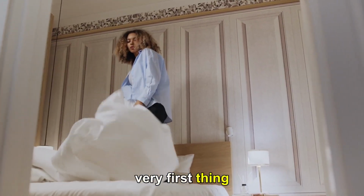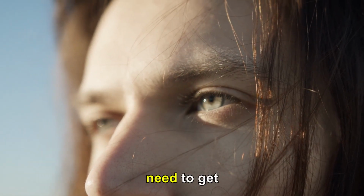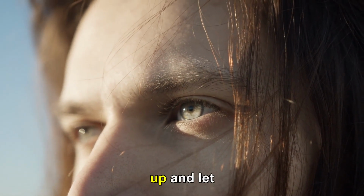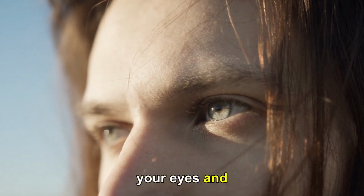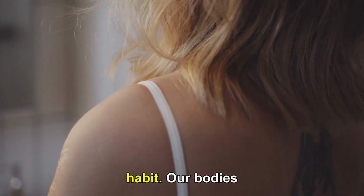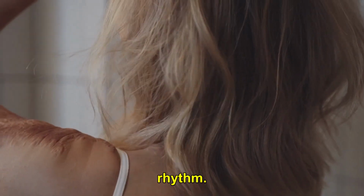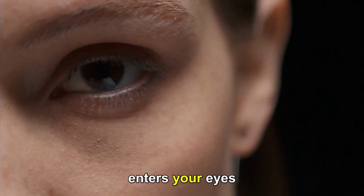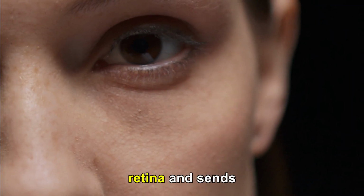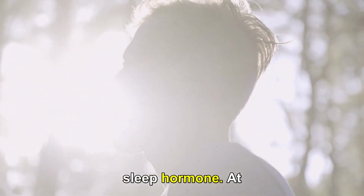The very first thing you have to do happens the second you get out of bed. You need to get outside within 10 minutes of waking up and let natural sunlight hit your eyes and your skin. This is a non-negotiable daily habit. Our bodies run on an internal 24-hour clock called the circadian rhythm. When natural light enters your eyes in the morning, it hits your retina and sends a direct signal to your brain to completely halt the production of melatonin, which is the sleep hormone.